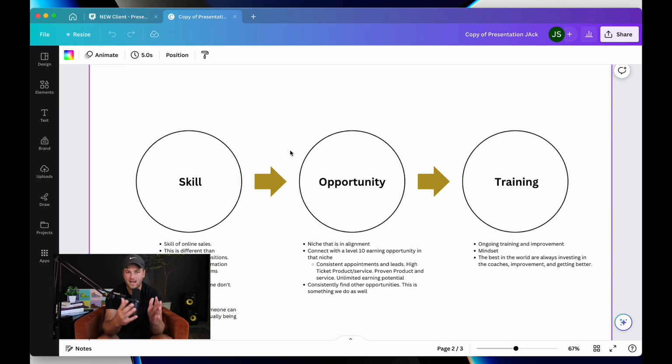Next, you got to have an opportunity that can be a vehicle to help you get to your goal. And then finally, like I said, the skill is ever evolving and it's ever improving. You need to have ongoing training. I've learned really quickly, the best in the world, Tom Brady, Michael Jordan, LeBron James, at the top of their game, they were always investing in getting better, improving, and just ultimately investing back into themselves. Even at the peak of their prime, they were always investing in themselves.